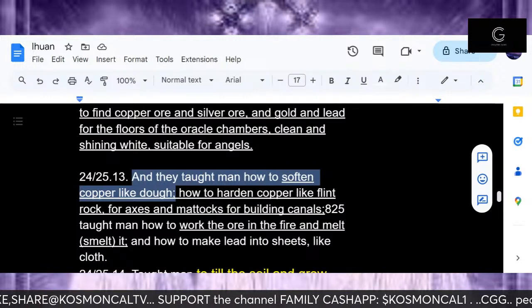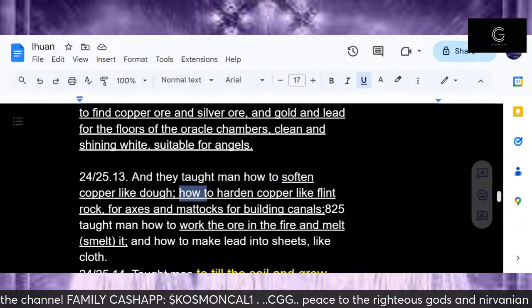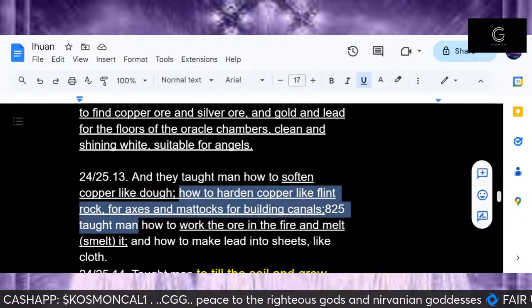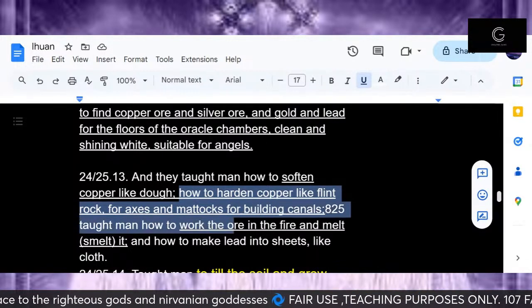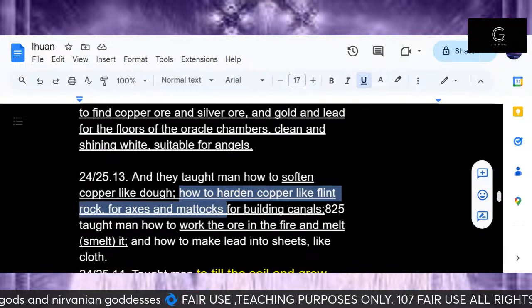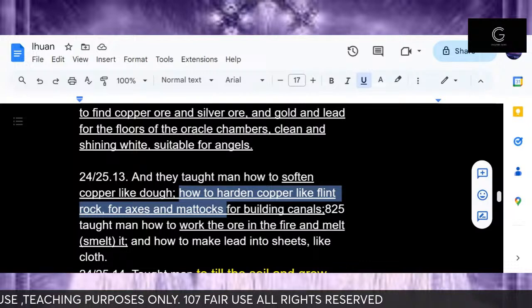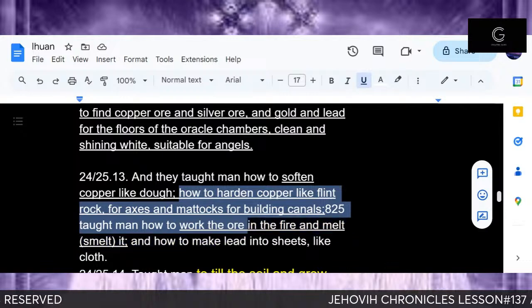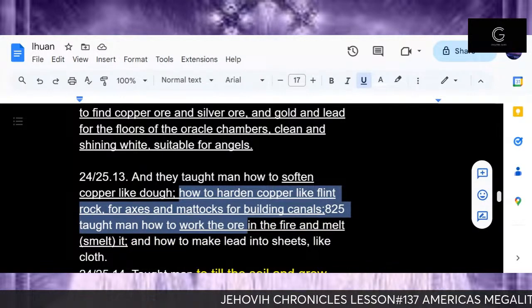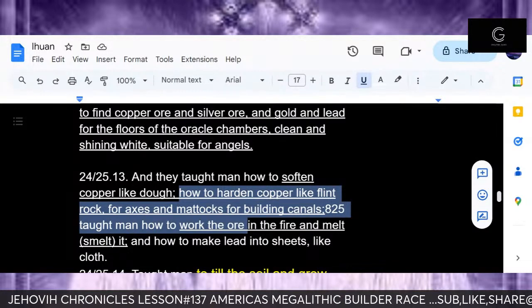But look, they taught man how to soften dough, how to harden copper. Listen. How to harden copper like flint rock for axes and mattocks for building canals. A mattock is like a shovel, right? So they're making axes and shovels for building canals, right? This is what they do, right? They taught man how to work the ore. Look. 7,000 BC, not only how to work the ore and how to soften the copper like dough, right?